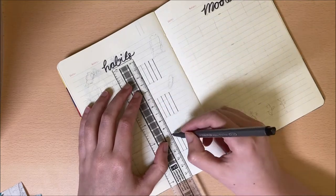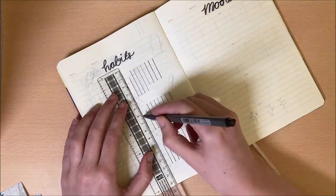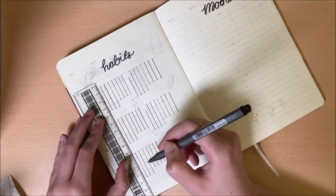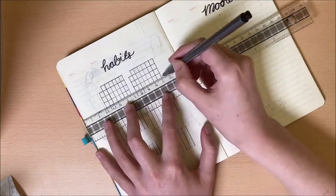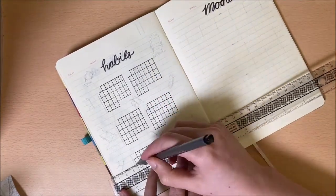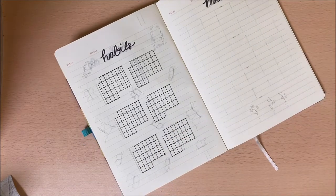So first of all, I'm just quickly drawing in the boxes for each of the days in June. So it starts on a Tuesday and ends on a Wednesday, which is why they are slightly uneven. After that, I will go in and draw very, very simple butterflies all around this, just to add some colour and some detail.